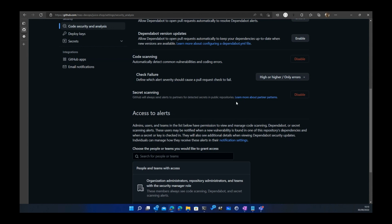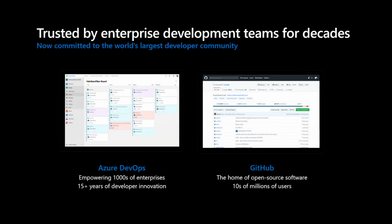On GitHub Enterprise, you can configure this to do whatever you want, alert you, you configure your own secret patterns to be able to pick up other types of secret, etc. So that's all I wanted to say, really.